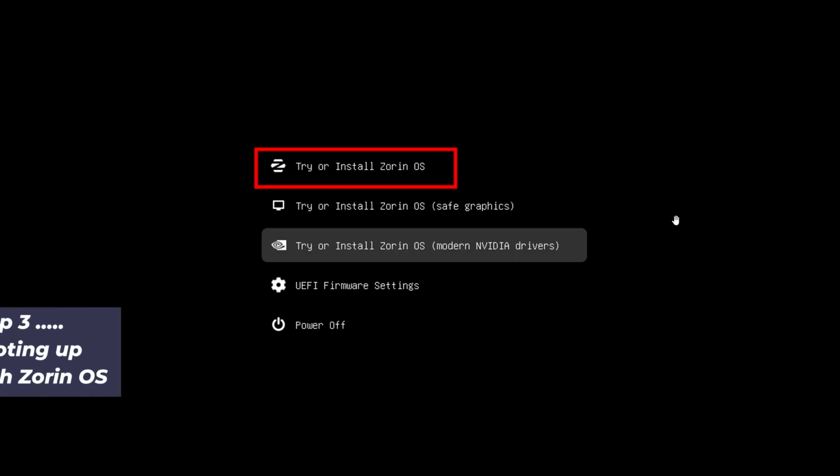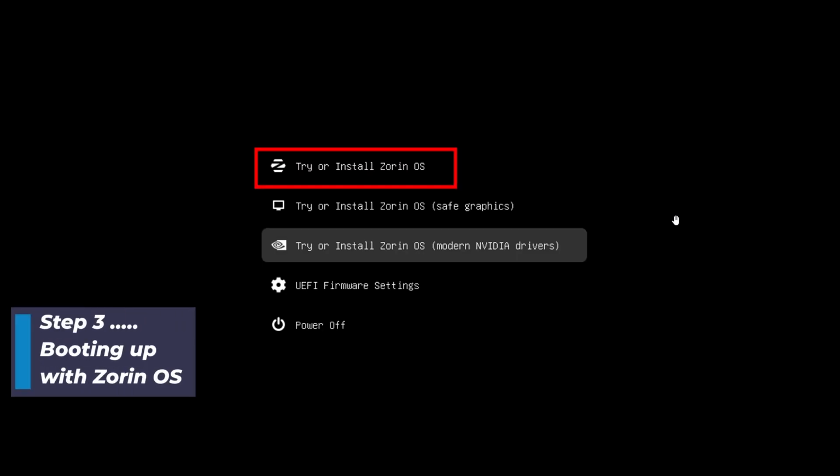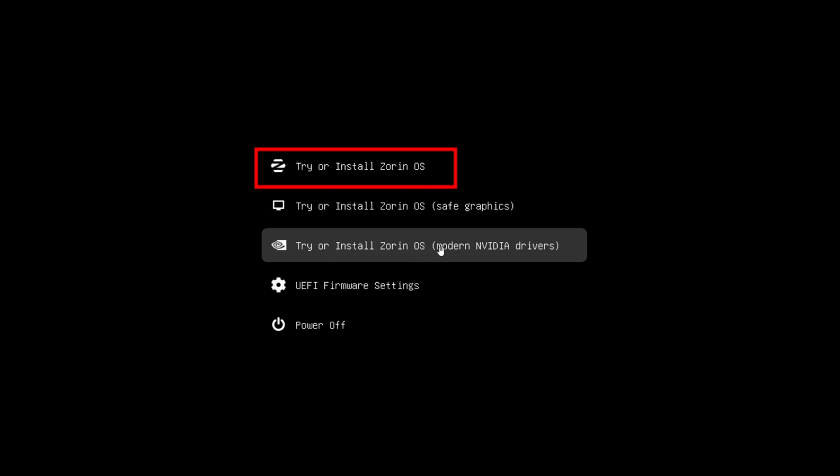So after we insert our pen drive and press the power on button on our computer, the computer will boot from the pen drive and you will see this screen. We are going to choose option number 1, Try or Install Zorin OS. There are a few other options, but they are for special situations.